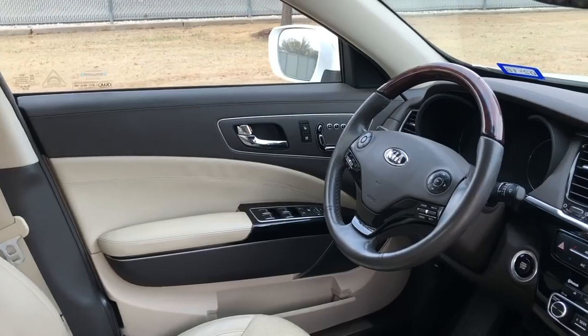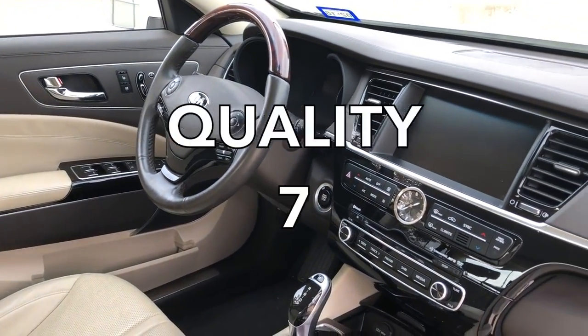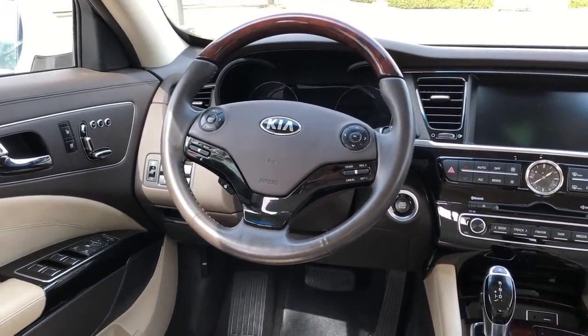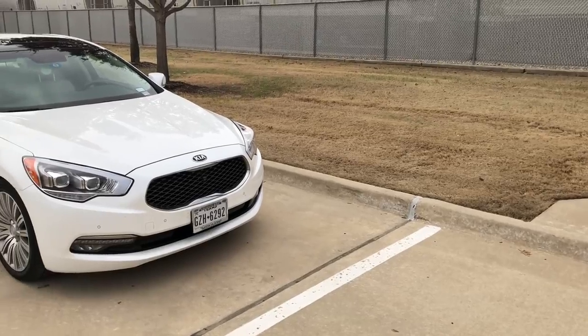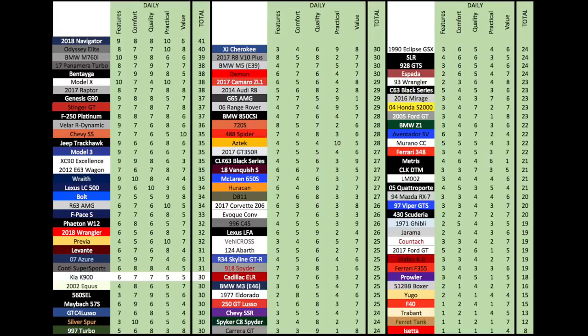Quality is good, the interior is pretty nice, and I expect it to be reliable, and it gets a 7 out of 10. Practicality is only okay, the 16 cubic feet of cargo space gives it a 5 out of 10. Finally, there's value, and I just don't see it. It's an okay car for 60 grand, but not better, and it gets only a 5 out of 10, bringing the total daily score to 30 out of 50.